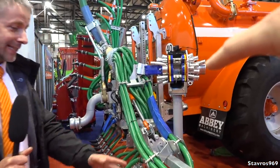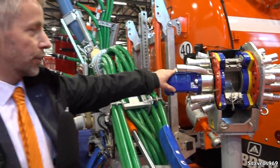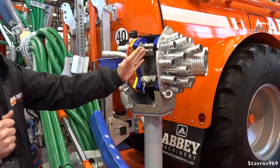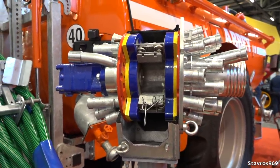So, very quickly, it's 7.5 meters wide. Okay? And this piece here? Yeah, so this is the distributor. Yeah. So it's just a cutout version of the thing. So the slurry comes in here. There's plates and knives in here to chop the slurry to pump it evenly out through these pipes. Oh, yeah. So no matter what pipe you are in there, you're getting the same amount of slurry.